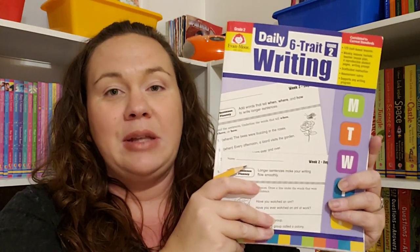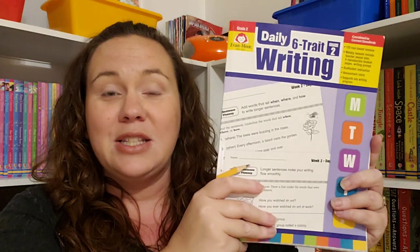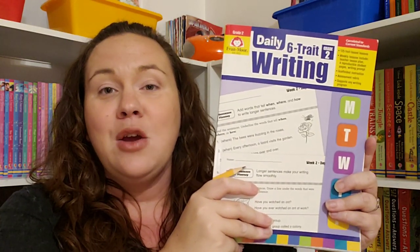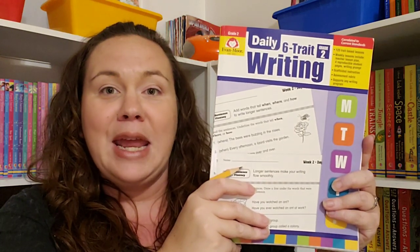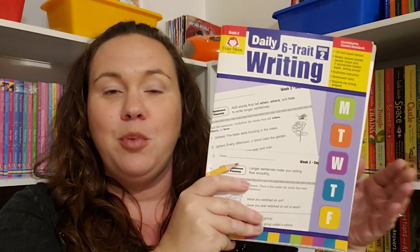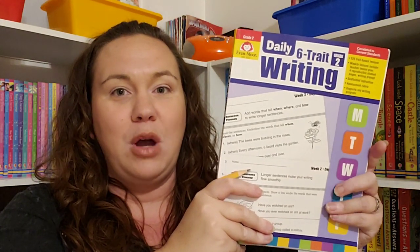What I really enjoy about these daily books is that it's short and sweet, which means that if you have a reluctant child, somebody who's not really keen on having a pencil in their hand, or not really big on writing, it kind of helps slowly chip away and it doesn't seem quite as overwhelming for them.